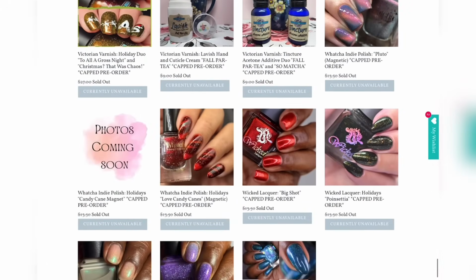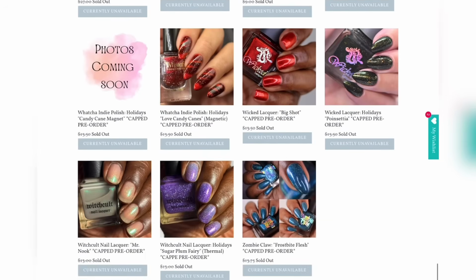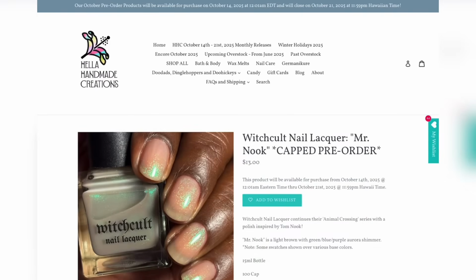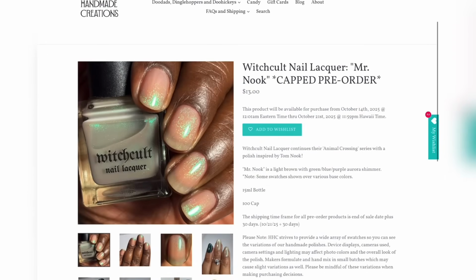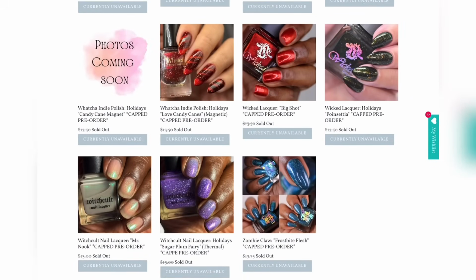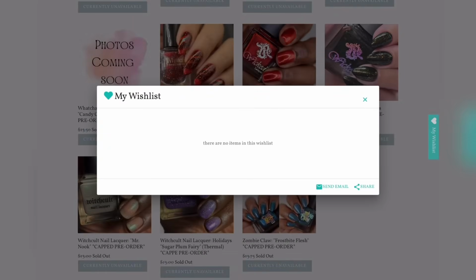So we can move on to the last two rows. I don't know if it's just been me or this month, but I am not really interested. Even the Witch Cult, the Animal Crossing inspired ones, like this is Mr. Nook. But I don't know, it's just not really giving much. So I am not really feeling anything. And so I'm pretty sure for my wish list, I don't have anything. I hate that it just glitches out like that. But there's nothing in my wish list. So that wraps up my window shopping for this month's HellaHandmade.